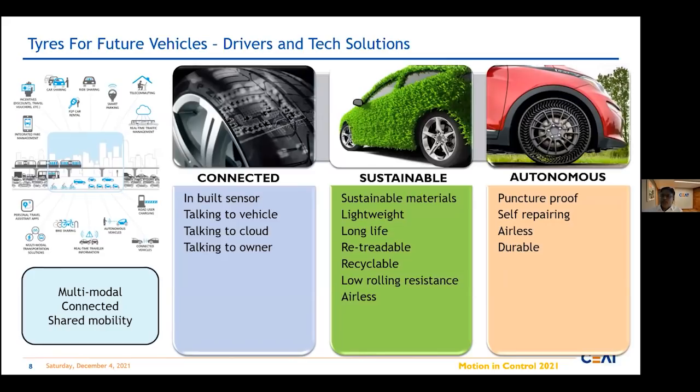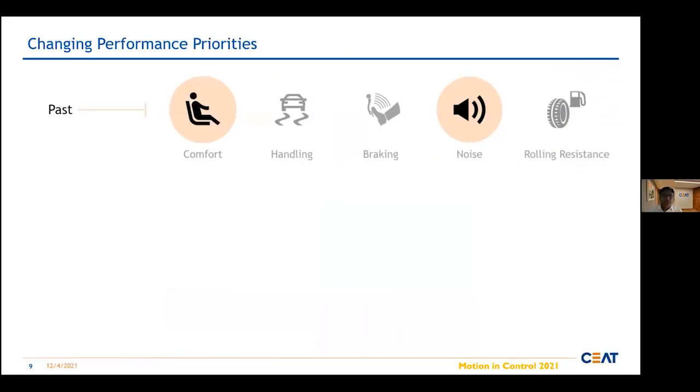And when it comes to autonomous driving, the tire needs to be puncture resistant, puncture proof or self-repairing, airless, and durable. All these are other requirements that are coming. The tire industry is also evolving along with the auto industry. So all this means there is a change over a period of time. The performance requirement of the tire is changing.